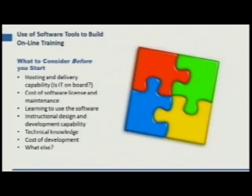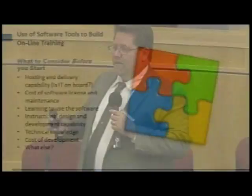Technical knowledge, we've heard today, find an SME. Don't guess. You definitely got to have that. But you also have to have technical knowledge on how to do the development. Sometimes, if you go out to an external house to have them do this, they're going to do it with a group of people. They're going to have somebody who's going to do the instructional design, somebody that's going to do the artwork, somebody that does the storyboarding. And yes, you do storyboarding in e-learning if you want to do it correctly. And then they'll have somebody that'll put it together. In-house, we usually have one person that does all of that.